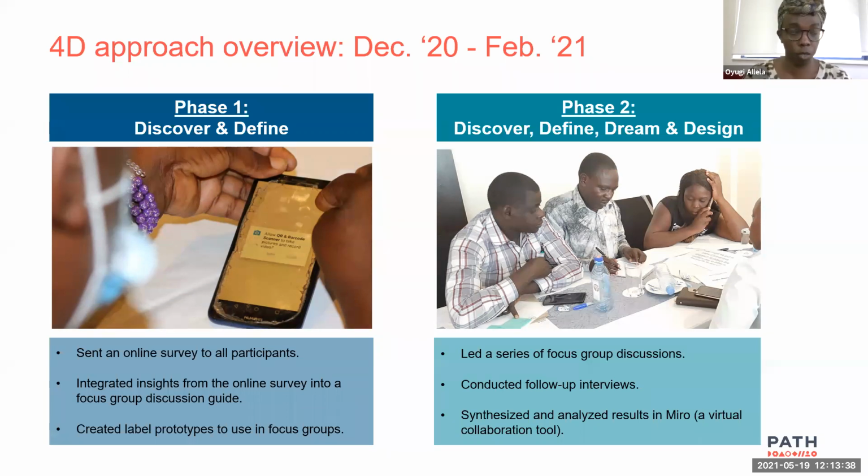So at phase two, what we did was we had a focus group discussion, which was virtual and in person, to prioritize the vaccine label elements. We tested various scenarios and co-designed a vaccine label.